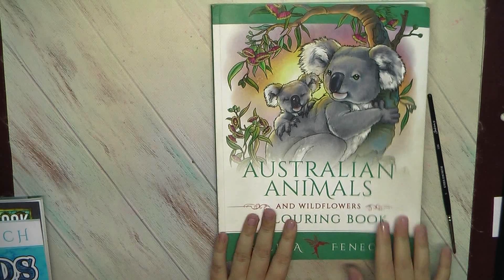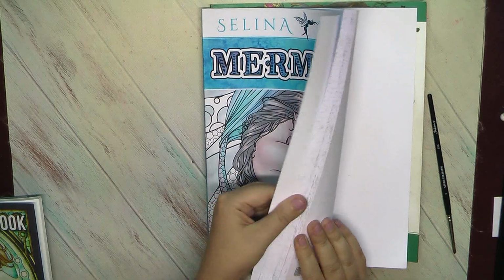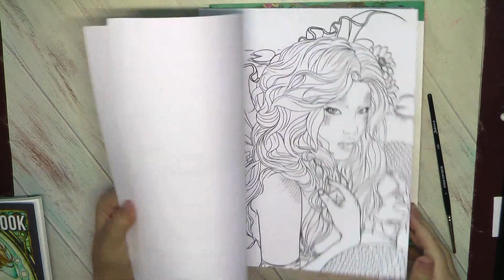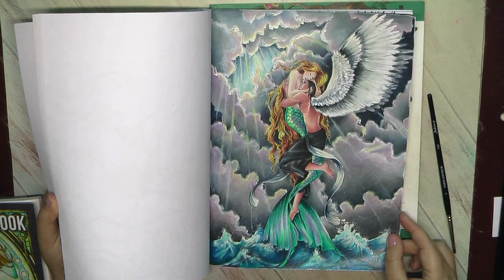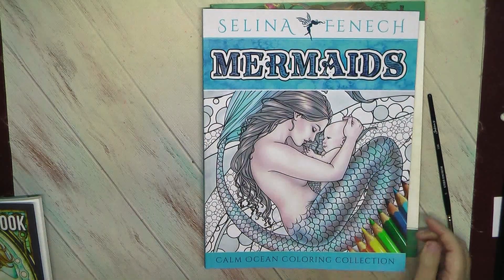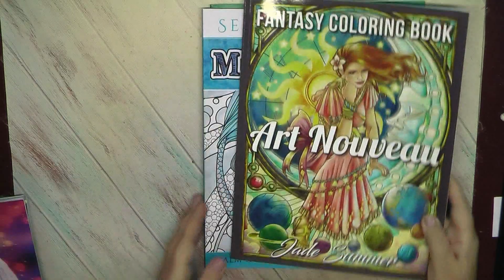Well, another book to finish. Mermaids you were able to see quite recently, just one page, which I did in November. Very fresh, this one. And now we are moving to Jade Summer.